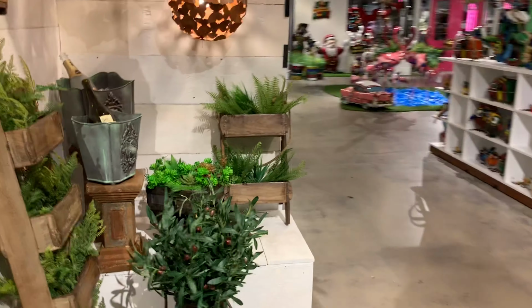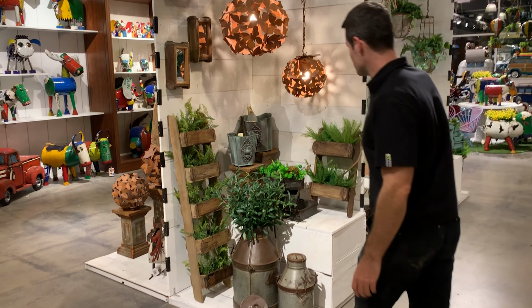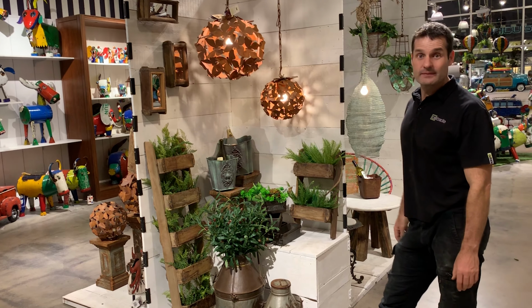Our beautiful butterfly spheres always look great, hung and lit. Traditional vintage pieces combined with new, combined with our brick moulds, really lovely look.